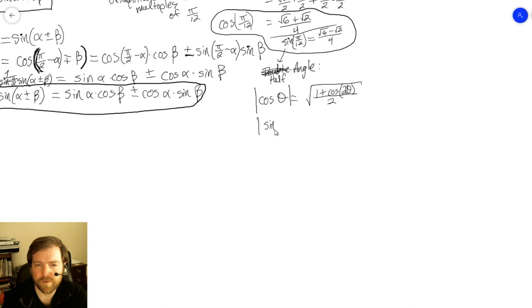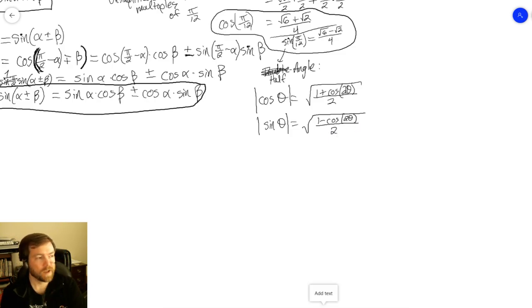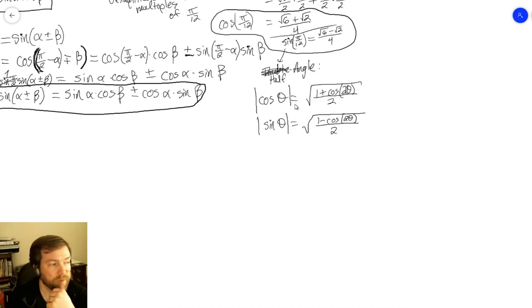And the absolute value of the sine of theta is going to be equal to the square root of 1 minus cosine of 2 theta, over 2. So again, I'm repurposing the double angle formula and just solving for the other one. And you get a plus or a minus depending on what quadrant you're in. That's all that really matters. So if we're just doing pi over 12, then we don't need absolute values. We're just in quadrant 1. Both of them are going to be positive anyway.